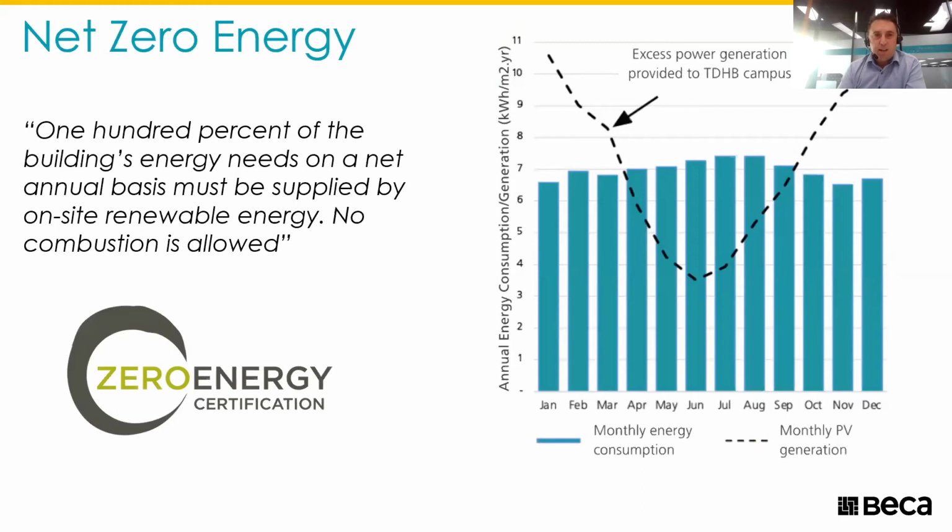So the renal unit's targeting net zero energy. What does that mean? It's producing on-site 100% of the annual energy load for the building via on-site renewable energy, in this case, solar PV. When there's excess generation, that will get sent back to the main hospital campus, doesn't go back to the grid, and in the wintertime using grid supplied electricity when the sun isn't shining.